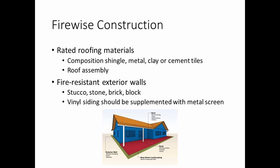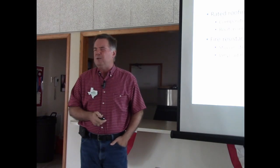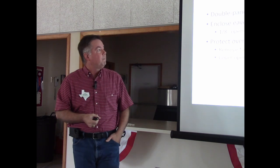Vinyl siding melts really easily when it gets really hot. Nothing sadder than seeing just melted vinyl. It just looks like big frowns everywhere because you've got this big pile of melted goo that used to be vinyl. Maybe putting some sort of metal screening behind the vinyl, between the vinyl and your house, just to protect the house. So you might lose the vinyl, but that metal screening helps to protect the structure.